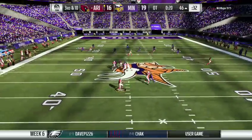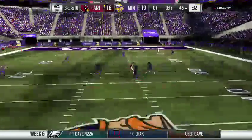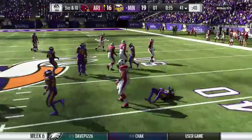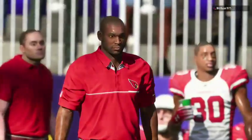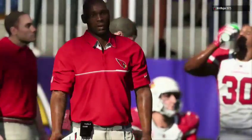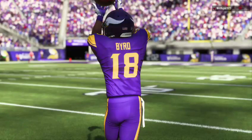Throwing again, it's Rosen. It's intercepted. That'll seal it. Picked off at the 36. We were just treated to an absolute dandy in this one. A great finish in overtime with a long field goal. Everybody, including us, on the edge of their seats.